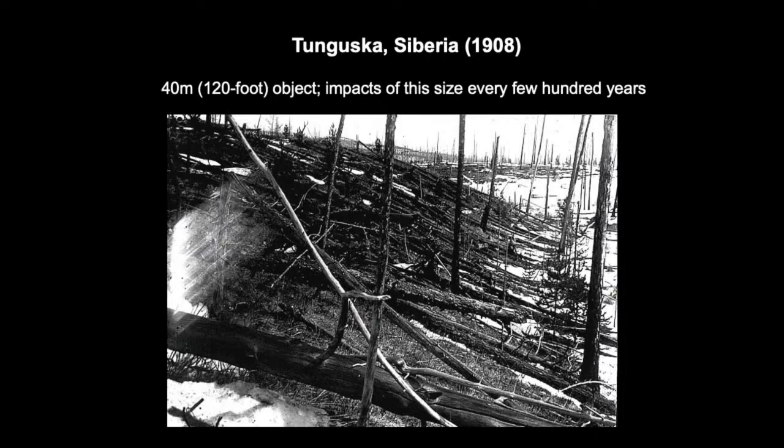Now here I'm going to larger and larger sizes, and they hit less frequently because there are fewer of them. So there's kind of a rule here. If you go to small stuff, there's a lot of it, and it hits more frequently. If you go to bigger stuff, and now this is 40 meters, it hits maybe once every few hundred years, on average.